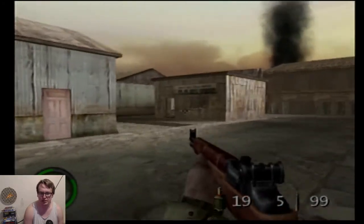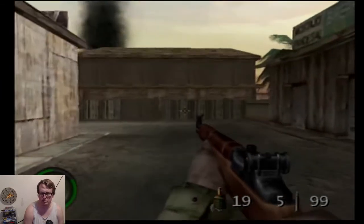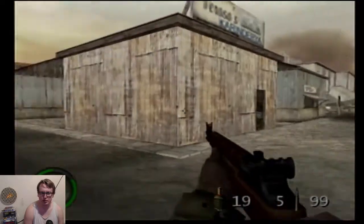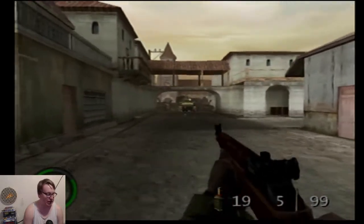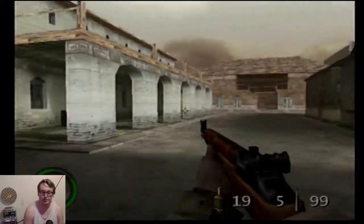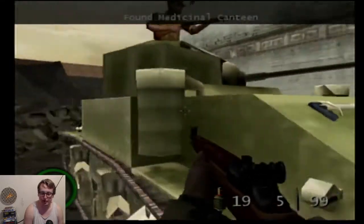Where the fuck is this stupid explosives truck. I don't know what you want. The truck is gonna stay lost because I don't know what the fuck is happening. Not a medical canteen.